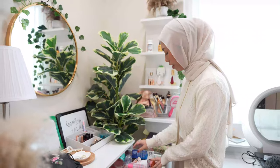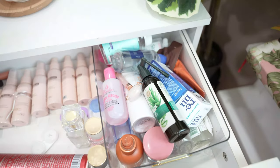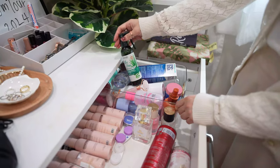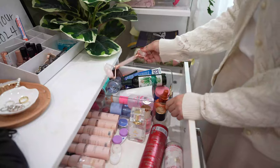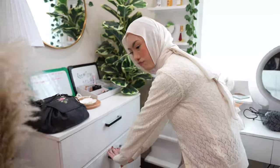Here I just have all the random things. Weird things, you know, girls' things, contact lens solution, my hair tonic. What is it? Gua sha roller, blade roller. That's the first one. Let's go here.